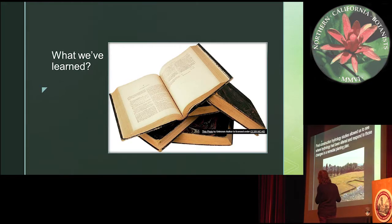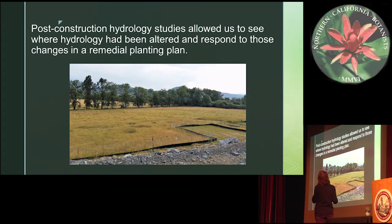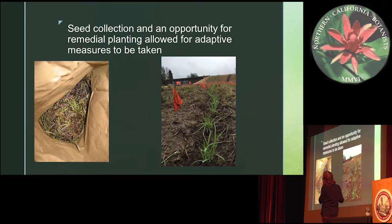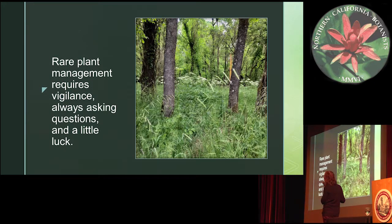So what have we learned? Well, we've learned that post-construction hydrology studies have allowed us to see where hydrology has been altered and understand that when construction happens, things do not remain the same. Phenology studies have provided a useful guide for invasive plant management. We've learned that seed collection and an opportunity to do a remedial planting allow for adaptive measures to be taken, because you don't always get it right the first time. And finally, we've learned that rare plant management requires vigilance, always asking new questions, and a little bit of luck.